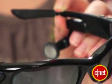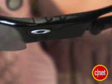There's no LCD or screen, and the earbuds let in plenty of extraneous noise, which is a good thing because whenever you're doing something active outdoors, you want to be aware of your surroundings. That's right, so don't drive with them on. It's distracting. You know, it's illegal to have headphones in your ear when you drive, even if they are in sunglasses.